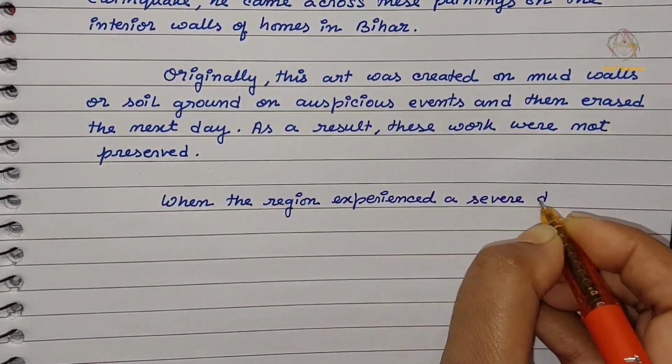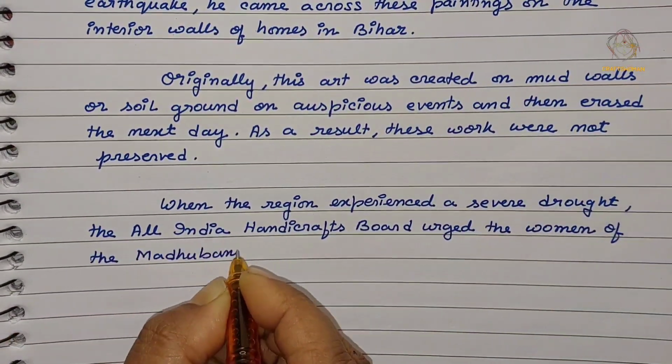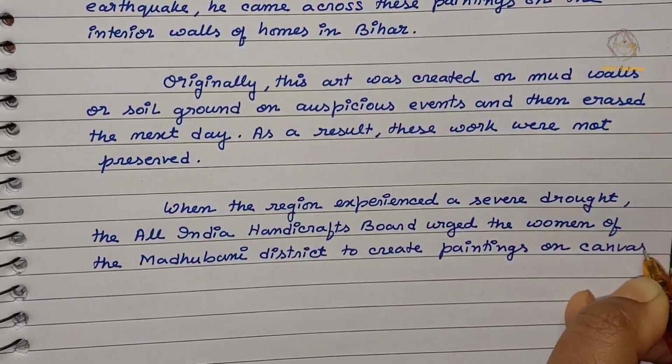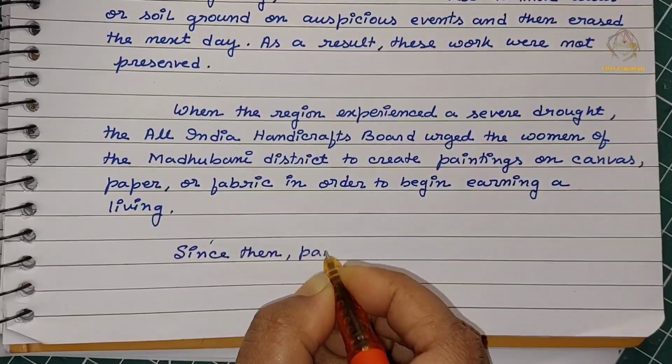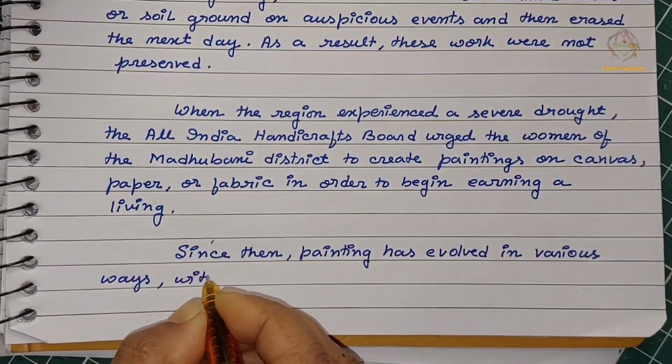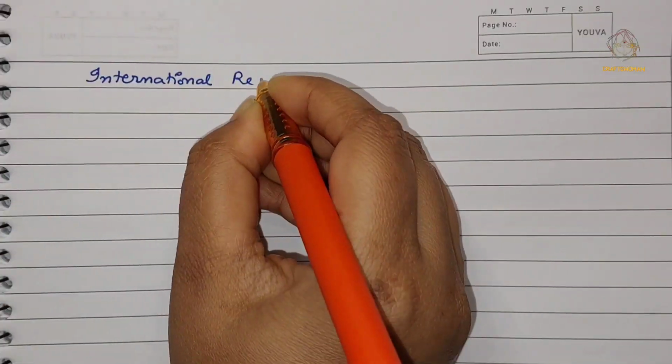When the region experienced a severe drought, the All India Handicrafts Board urged the women of the Madhubani district to create paintings on canvas, paper, or fabric in order to begin earning a living. Since then, paintings have evolved in various ways, with Indian painters taking this art form to a global scale. International recognition and influence.